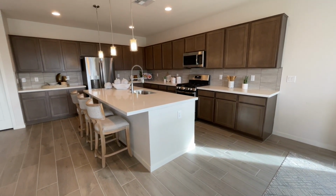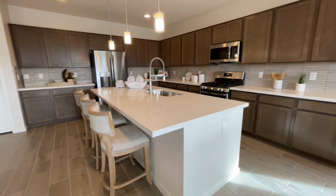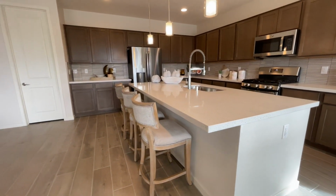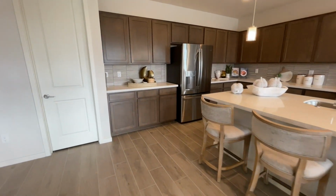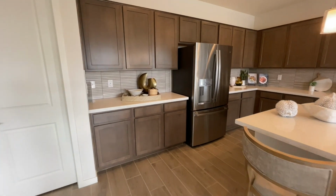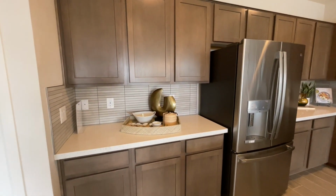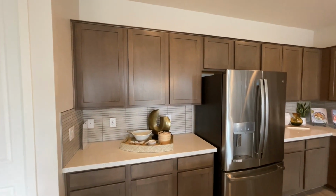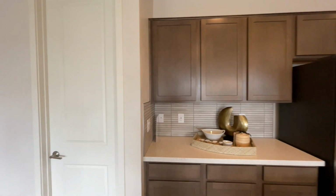So, where do we want to start? Let's start over here. So you have your overhang. You could easily fit 4 bar stools right there. You have a little espresso area. They are doing a phone line right there. So they did the backsplash. You have your cabinets. Now these aren't the taller cabinets, but we spin right here. We have our locked pantry.